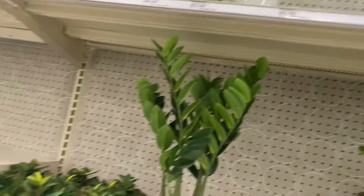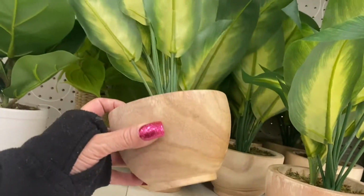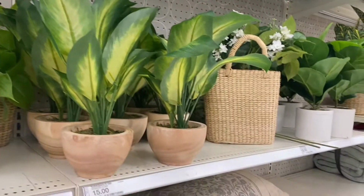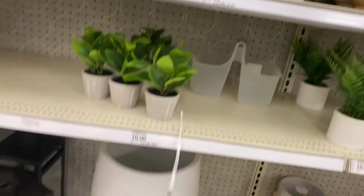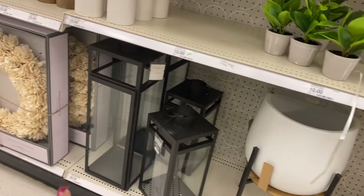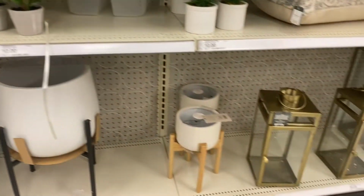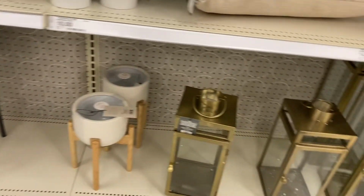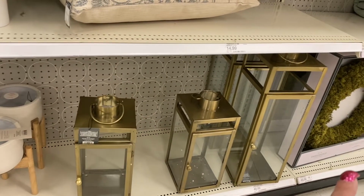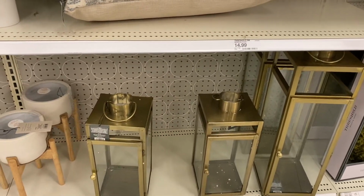Some decorative plants. Artificial plants, and I'm loving the way those look. These here are $10. These wooden ones here are $15. And I believe that planter there is $55, and those lanterns, the taller one is $40, the smaller ones are $30. Then you have these plant holders, those are $35, and these lanterns run up to $70, $30, $70. So I'm assuming the big one is $70. It's in the wrong spot. And these are $30, $40.